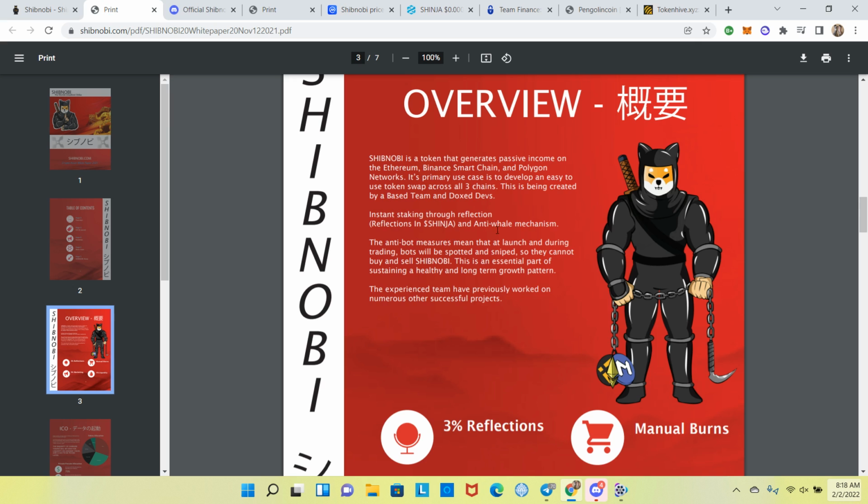So it looks like they have an anti-whale mechanism. I'm not really sure what that is. It's not specified on the website, so that's something you definitely want to find out about.